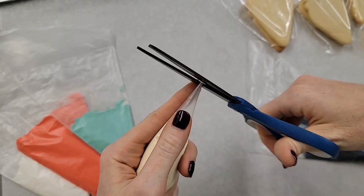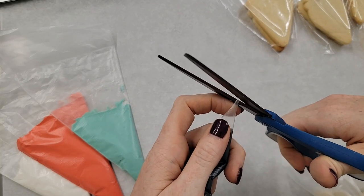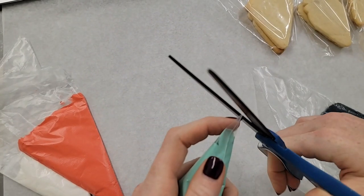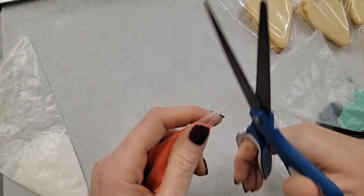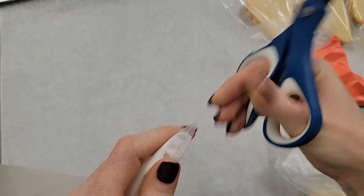Okay. So I'm gonna cut the little tip here. And I'm just gonna get all of my cookies, all my bags ready. Just be careful not to get this tip on your cookie. You don't want that to get into the decorating process, okay?